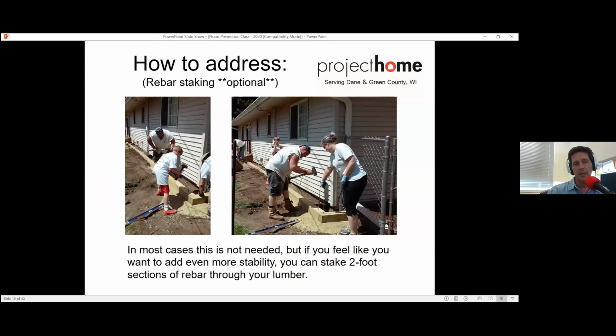There is an option. A landscaper I worked with on one project decided he wanted to really anchor these into place. So he got some 2-foot pieces of rebar to stake through, drilled some holes every 2 to 3 feet, and then staked through the rebar into the ground to really anchor these landscaping timbers. But it's not necessary in most cases.